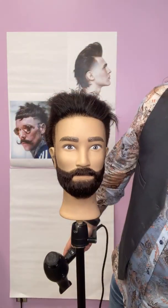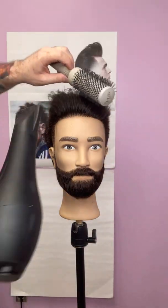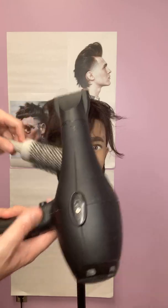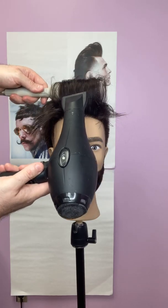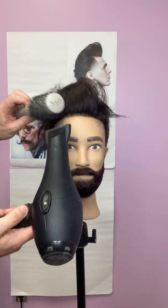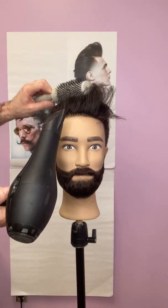And if you want a little extra lift out of that top in the front, incorporate your round brush here. And really give that some direction more towards the back, as well as picking that hair up a little bit on the side.